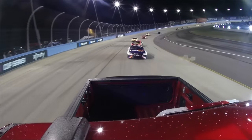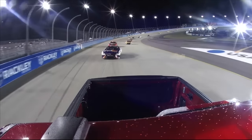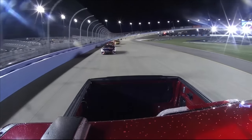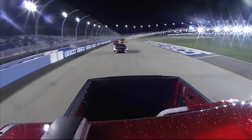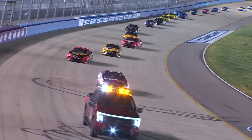Well, as this happens, the magic number is 150 laps. We're at 142 right here. Once 150 laps are complete, this race is official. That's halfway. If correct, it's not the end of stage two anymore. It can be official. So therefore, that puts a little bit more pressure on all of these decisions we're discussing.